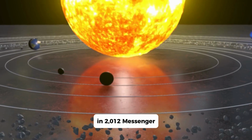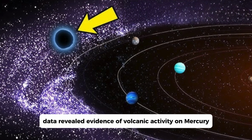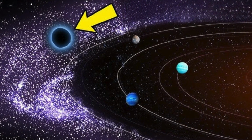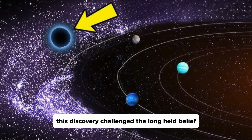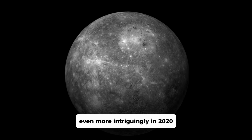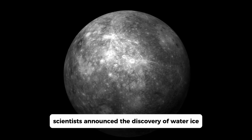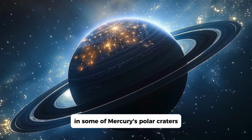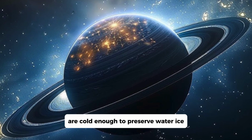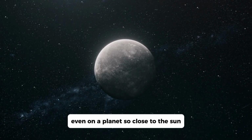In 2012, Messenger data revealed evidence of volcanic activity on Mercury, including pyroclastic deposits from explosive volcanism. This discovery challenged the long-held belief that Mercury was geologically dead. Even more intriguingly, in 2020, scientists announced the discovery of water ice in some of Mercury's polar craters. These permanently shadowed regions are cold enough to preserve water ice, even on a planet so close to the Sun.